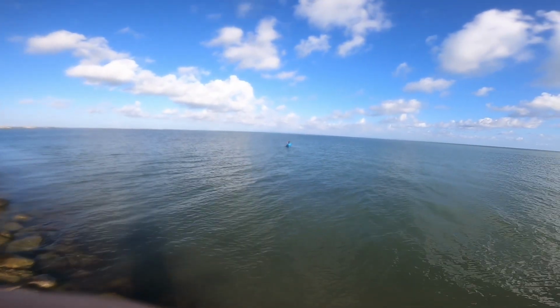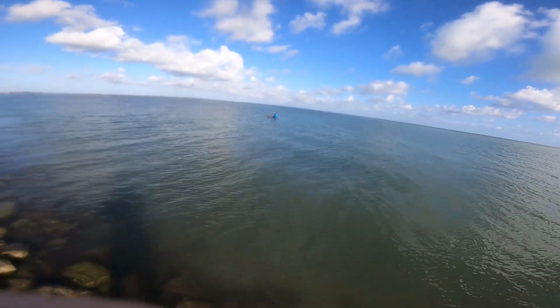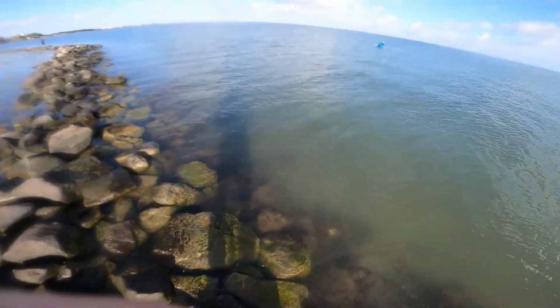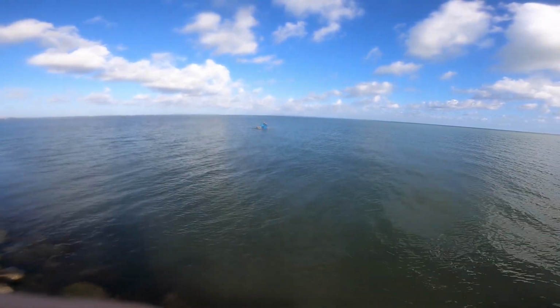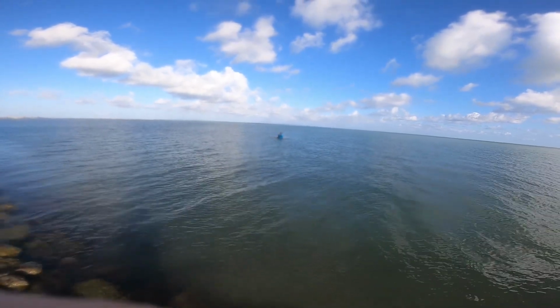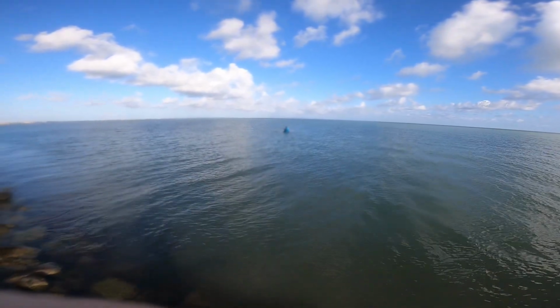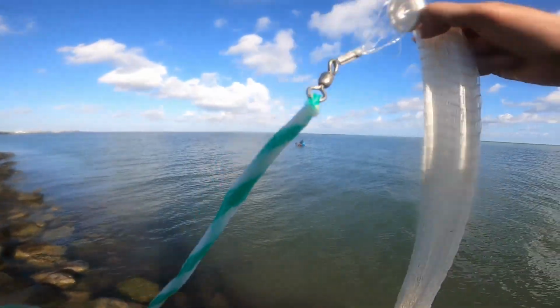So, well, look, he looks so small in the camera, but he's literally like about 10 feet away. Well, I'm trying to catch bait. He caught a flounder. It's really not that far away. The camera makes it look far away.